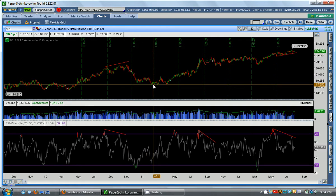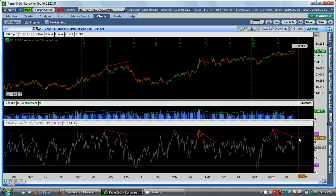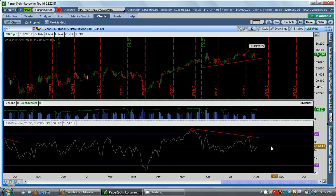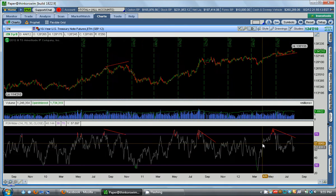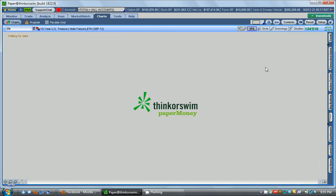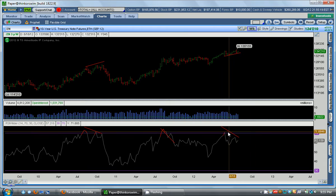So it could be pretty significant, seeing how spaced out these two are and seeing how spaced out these two are, and also seeing that the actual RSI is topping out near this 60 level, which is normally indicative of an impending downtrend. So if you want to get into bonds, basically I'm saying it might not be a good time right now. So now let's actually look at a longer term chart and get rid of some drawings.